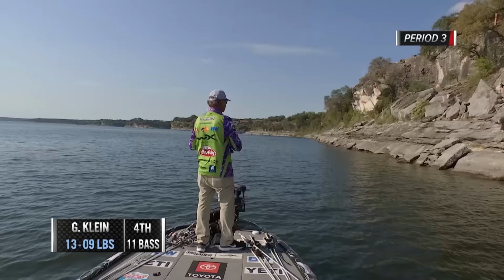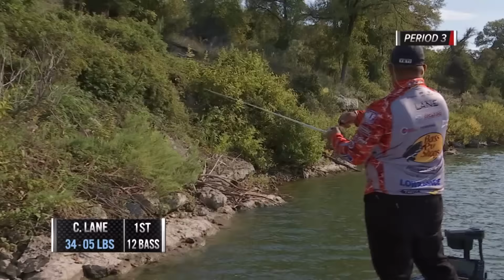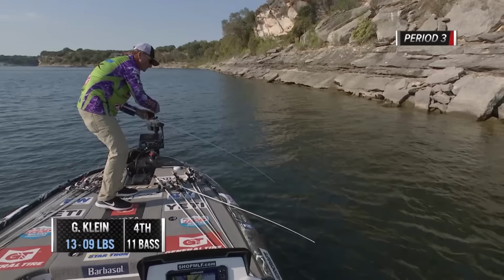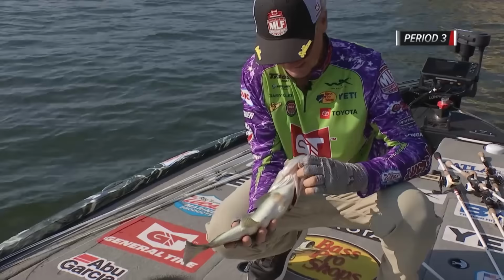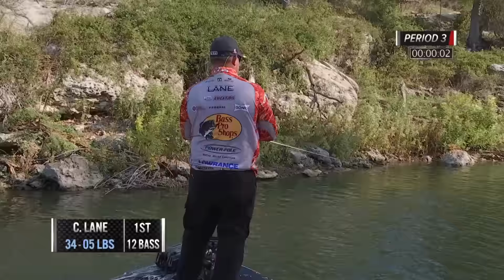It wouldn't surprise me with Chris Lane throwing a Whopper Plopper. I cannot believe we fished that entire pocket and never caught one. Never had a bite. 30 seconds. One more. One more biggie. 2 pounds, 8 ounces. All right, biggest fish of the day right at the end. Gorgeous Lake Belton fish. God, it's healthy. 6, 5, 4, 3, 2, 1. Lines out, that's the end of the round. And this one's not gonna count.